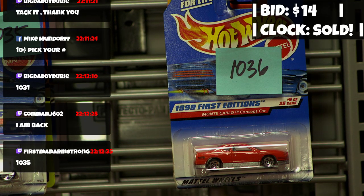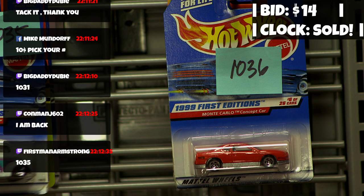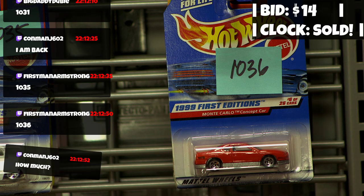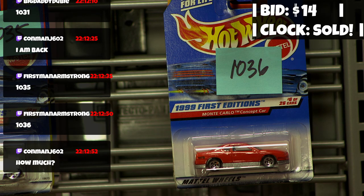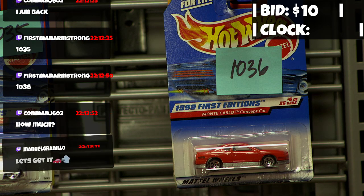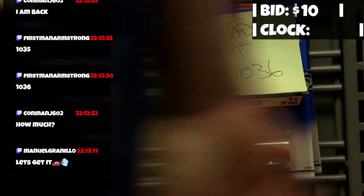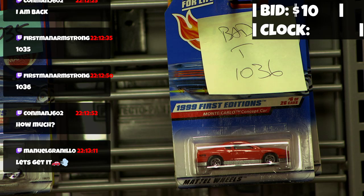All right. Ooh, Monte Carlo concept car. Bad Timmy, which is 1036. These are $10 ones, con man. Winner takes a rear loading beach bomb. Hold on, these are 10 bones. Oh, Bad Timmy heard that out there. 1036, Monte Carlo Stalker. Is he learning from who won that Stalker one? Who had the Stalker? Maybe he learned something there. All right, check it out.